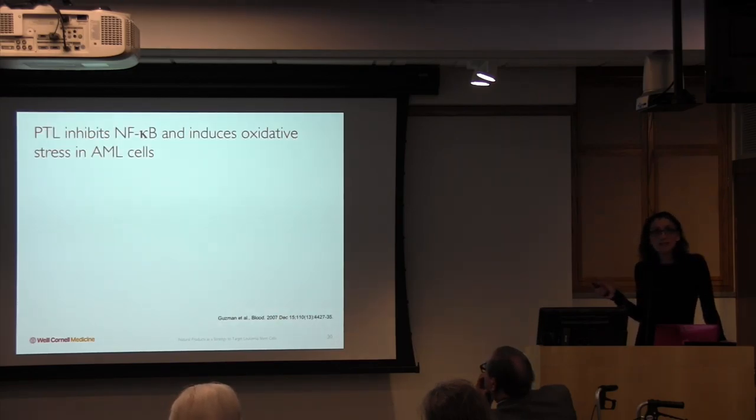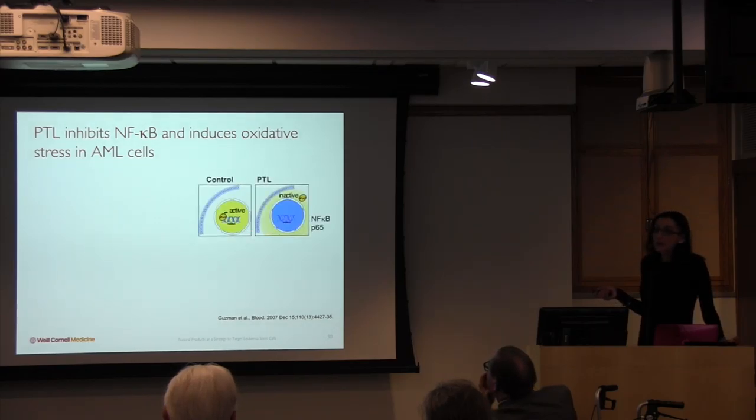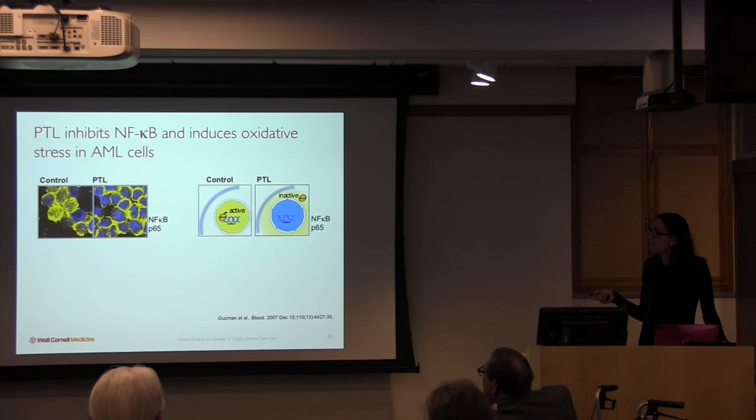We wanted to corroborate that the reason parthenolide worked was because of our hypothesis, that we were indeed inhibiting NF-kappa B. The way I'm going to show it to you is using immunofluorescence, in which, in a leukemia stem cell, NF-kappa B will be active in the nucleus, and in this case will be stained yellow, so you'll see it in the nucleus. We expect that if we inhibit with parthenolide, NF-kappa B should go back to the cytoplasm where it belongs. What we found is indeed that treatment with parthenolide effectively inhibited NF-kappa B in these leukemia cells.